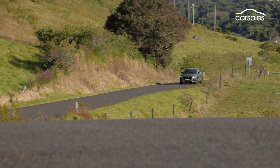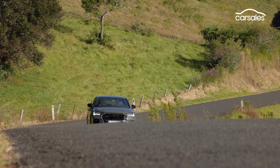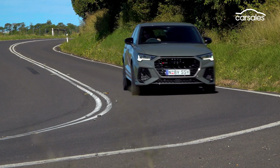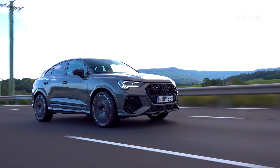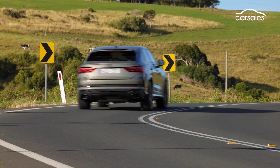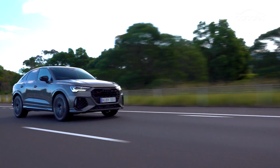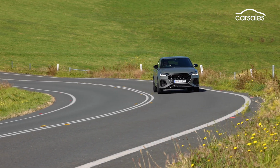The RS Q3 Sportback Edition 10 Years could be seen as cynical marketing. And with no mechanical changes, some fancy bucket seats, and a bit of visual bling over its donor, you could argue that it is. And yet there is something surprisingly charming and engaging about this high-riding performance SUV, especially if regular roads encompass some twisty hill climbs. It means the RS Q3 Edition 10 Years is a strangely fitting way to mark a decade on sale. But at $100,000, it charges a pretty penny for the privilege.